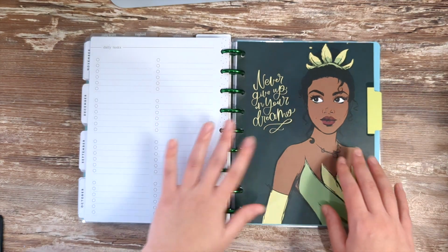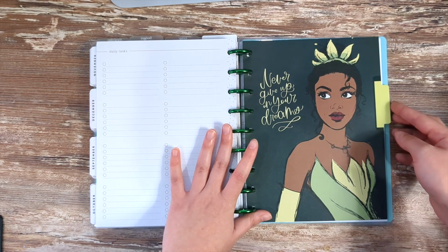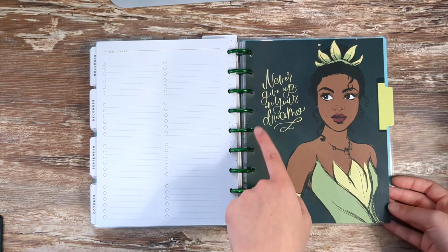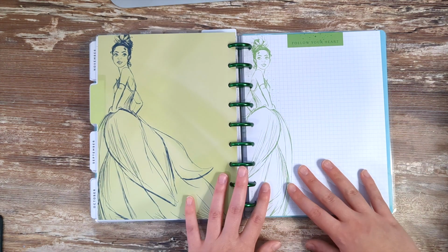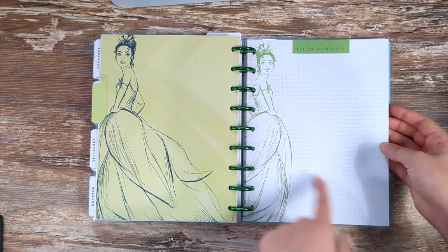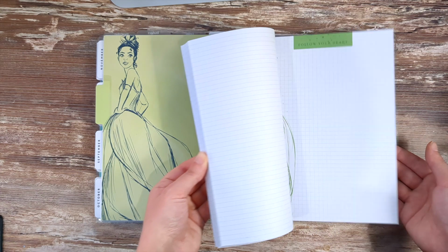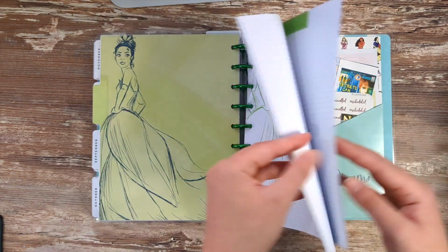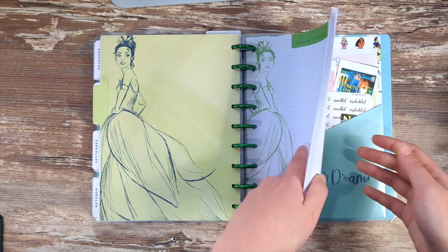Back here, this also came with that princess pack I was talking about, with journaling pages and stuff. I have this because it goes really, really well with the green disc. I think it looks really cute. And then when you flip it open, you have these pages that are grid, and they have Tiana on them, and so does this. So this looks really pretty. And on the back, it has Ariel. But these are just for if I want to jot down anything, I have that option.